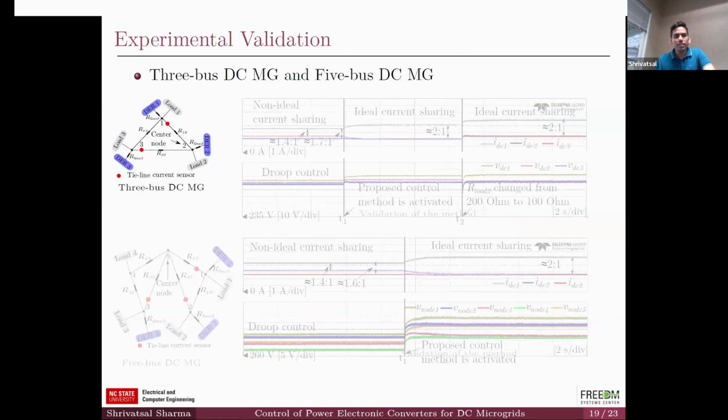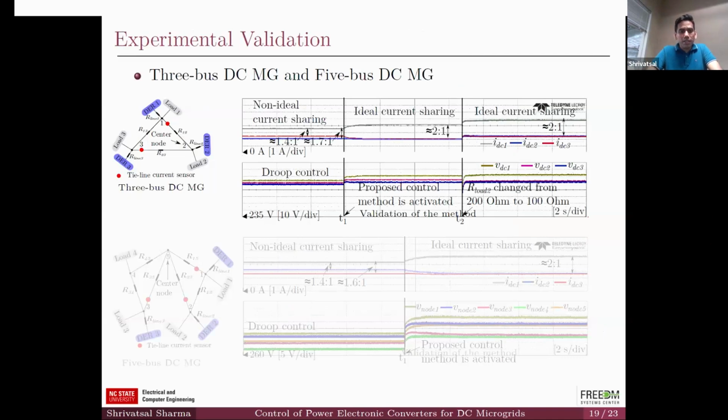I'll show 2 results in the interest of time. The first one is a 3-bus system where I have a converter at each node, and I'm placing 2 tie line current sensors on tie line R12 and tie line R23. The figure on the right shows the experimental results. On the top of this figure, I have the currents of the 3 converters, IDC1, IDC2, and IDC3, and the bottom plot has the converter voltages from VDC1 to VDC3.